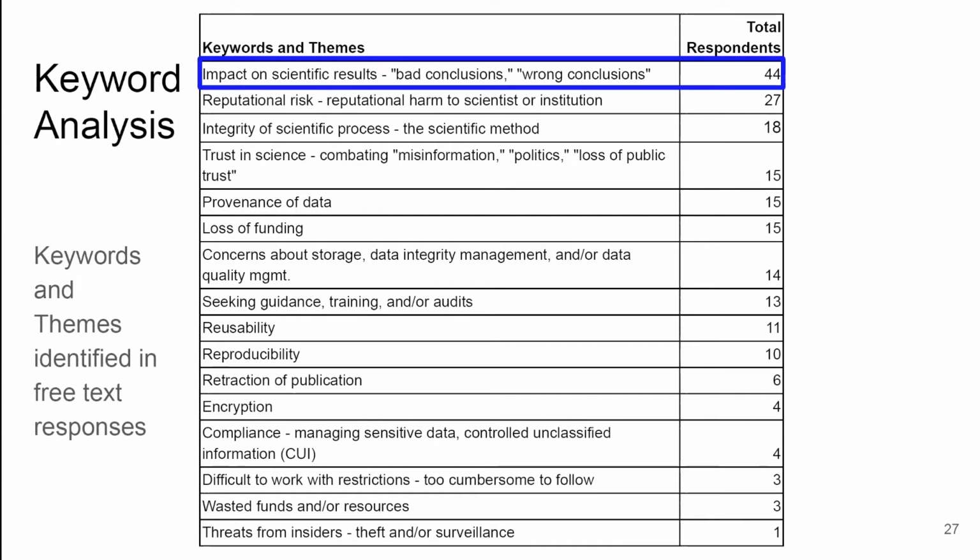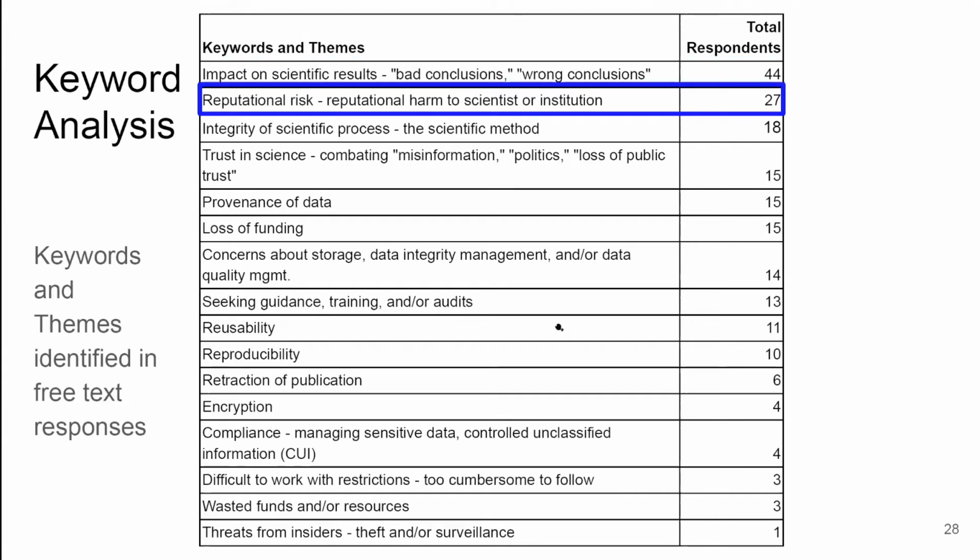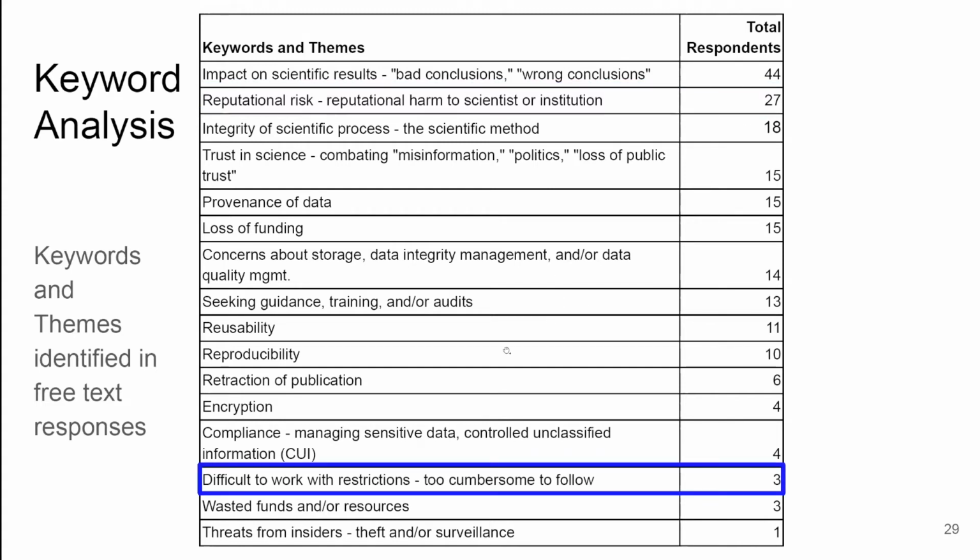The first is that 44 respondents identified that the impact on scientific results was really a key aspect of why data trustworthiness is important. You don't want bad data causing the research to generate bad conclusions or wrong conclusions. Also, impacts of trustworthy data faults can include reputational risk or reputational harm to the scientist or the institution. And so that was indicated in 27 of the responses.